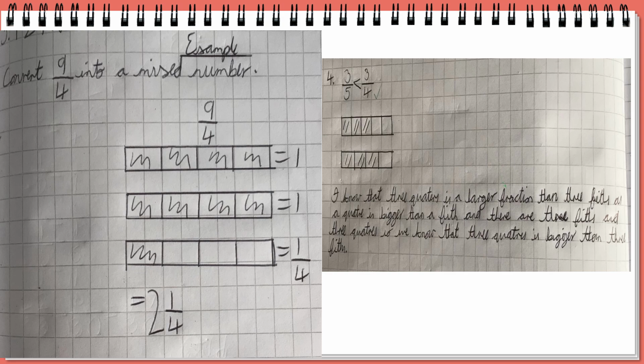So where a learner has been able to correctly put the correct inequality symbol between two fractions, they've got the bar model explaining why, and then being able to write down their thoughts and give a logical, reasoned answer to their answer of 3/5 being smaller than 3/4.